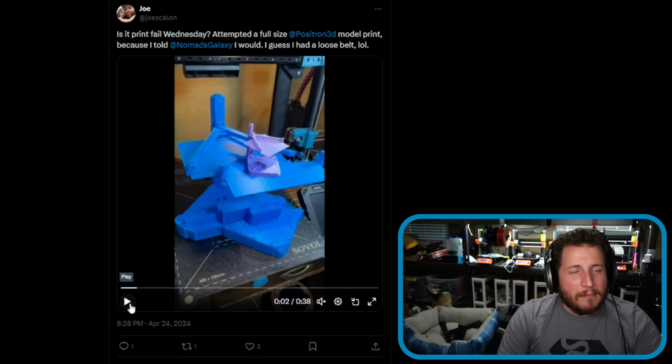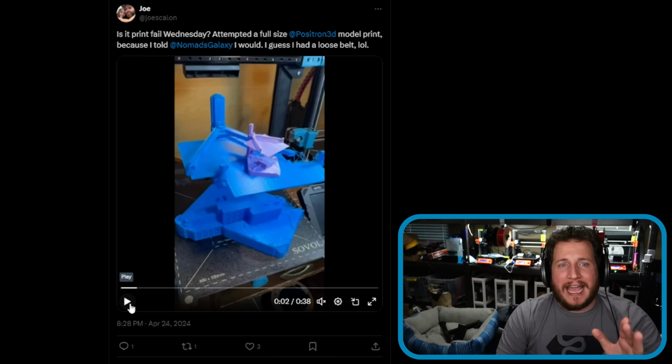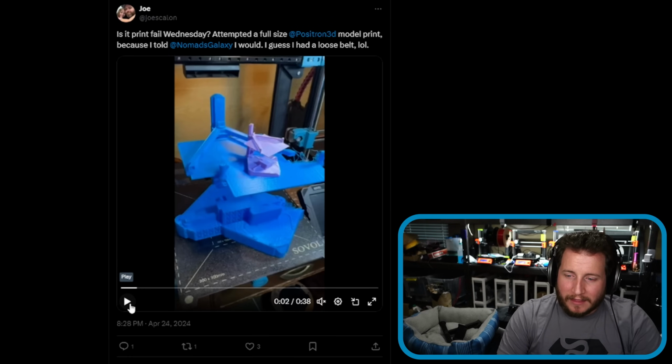But yeah, this is a layer skip, guys. Very simple thing. More Z-hop, more better. That will keep those things from occurring. If it is a loose belt, check it. I don't think that it is because the rest of the print shows that it's not a loose belt. We had an area where it got stuck. It's not a loose belt in my opinion. So I hope that maybe a little Z-hop will fix that problem.